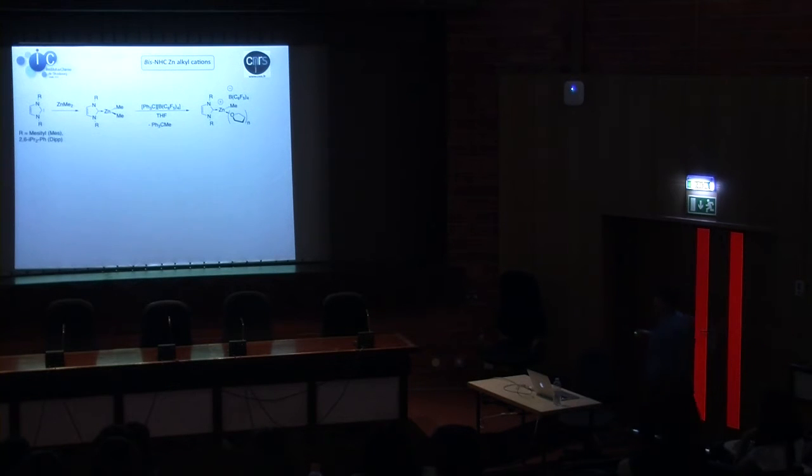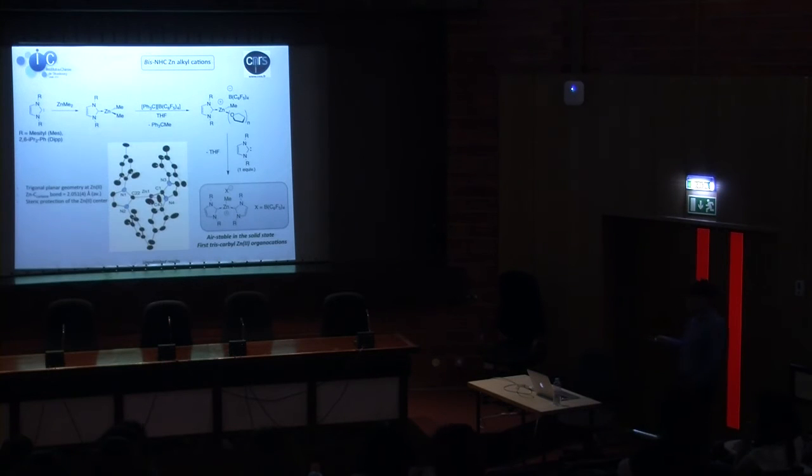of species that is reasonably stable and can be isolated. But best, if you add at this stage a second equivalent of the carbene, then you generate a very robust species. That is actually a three-coordinate zinc alkyl cation. It's actually the first example of a tris-carbyl zinc organocation.